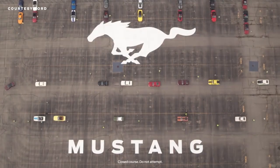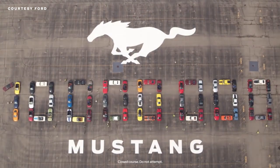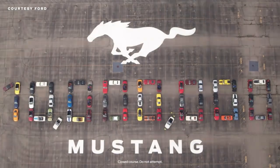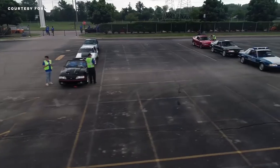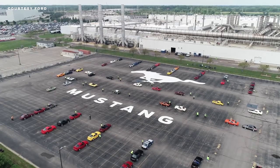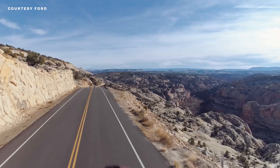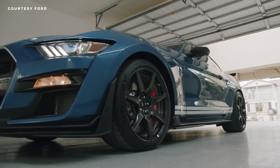And the Mustang took top honors in 13 states, a fair number of which are in the Midwest. That, of course, includes the Stang's home state, and mine, Michigan. And the Mustang is also a favorite in sunny Hawaii. Other states with the love for America's top-selling sports car are Arkansas, Connecticut, Georgia, Iowa, Maryland, Missouri, Nebraska, New Mexico, Pennsylvania, South Carolina, and West Virginia.